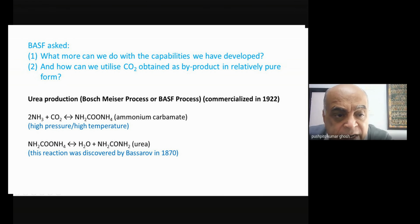And what they said is that, look, what is this? This carbon dioxide, and this is like two ammonia, but one is NH2 and one is NH4. So I can just write it as a reaction of 2 moles of ammonia reacting with 1 mole of carbon dioxide, and in principle I can write ammonium carbamate. And that's what was known, that you can convert into urea. So then they went about trying to see if they can make ammonium carbamate from ammonia and carbon dioxide.